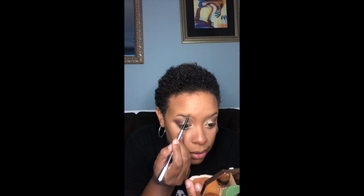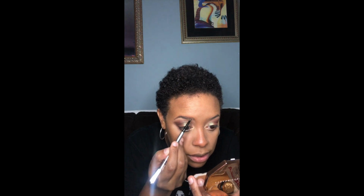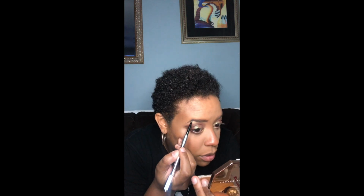Let's do brows. So I'm taking the Benefit Precisely My Brow in the shade 4.5. And so after getting them waxed, I just like to outline them. Just outline them very lightly. And then just fill in where it's a little sparse. Sometimes I use the Gimme Brow to give my brow more definition. But I definitely believe in brows are sisters, not twins, because I can never get the lines straight. I usually have to do quite a bit of finagling with a brow to make sure it looks pretty similar to the other one.